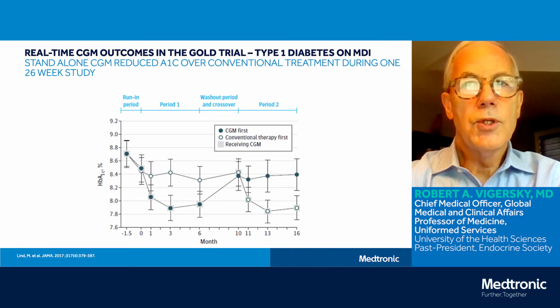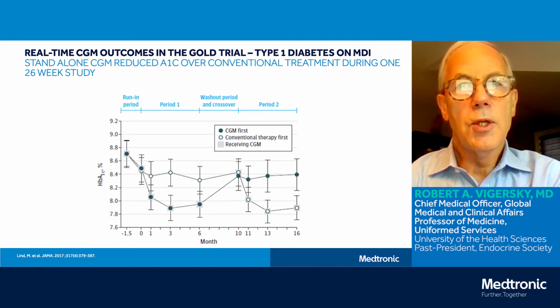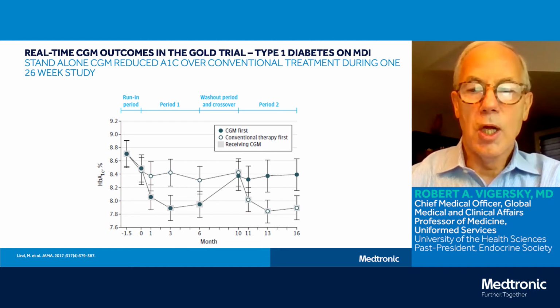And the importance of this finding is that CGM is meant to be worn real time 24/7, and it's only as good as the time you wear it. So patients who you choose to use CGM should be advised, and they should be committed to wearing it as much as possible, because once they stop wearing it, they will go back to their baseline.